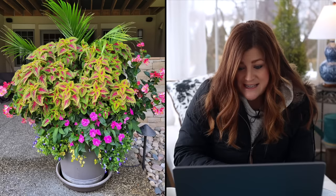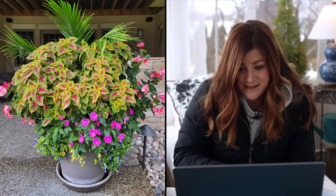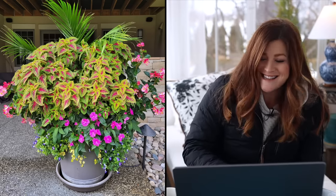I created and maintained this container for one of my gardening clients, said Lena. Awesome. Next is Althea in Surrey, British Columbia, Canada, zone 8B.